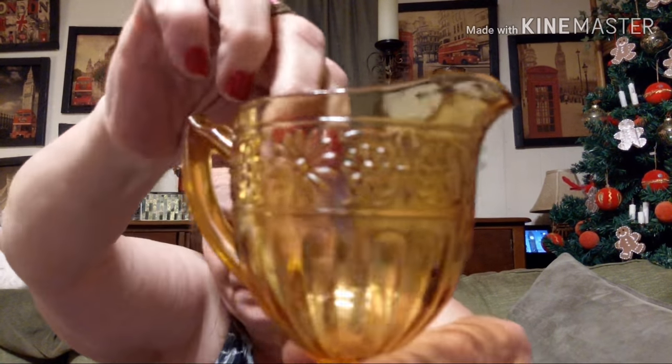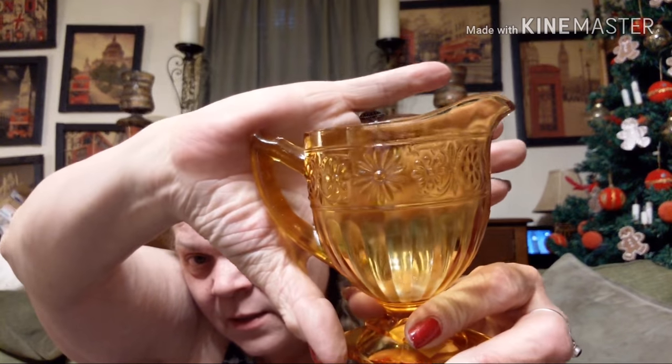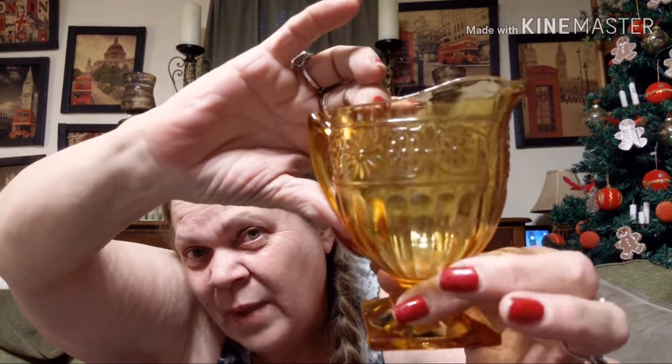I think it's called the Daisy or the Marigold. I don't know. It's just amber glass. I thought for some reason it was called Daisy. And it's like a luncheon set. So I got that.